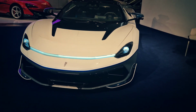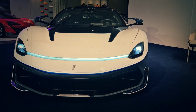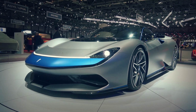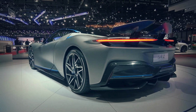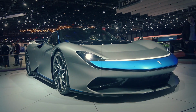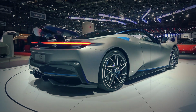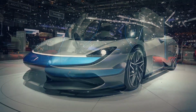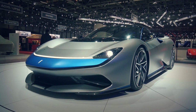But this is not just going to be a typical car review. We are going to take a deep dive into the design philosophy behind this exquisite vehicle, exploring the choices that the designers made to create something that is not just beautiful, but also functional and practical. So buckle up, because we're about to take you on a ride through the world of luxury, speed, and art. And trust us, you would not want to miss a single moment. So sit back, relax, and get ready to experience the Pininfarina Battista like never before.